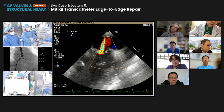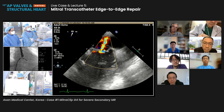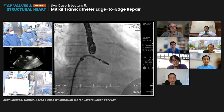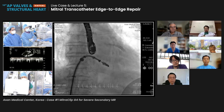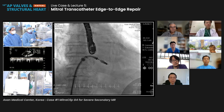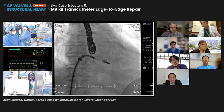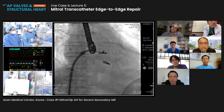Dr. Kang? Yes, we detached the first clip, as you can see in the angiography. We checked the pressure gradient of the transmitral valve. It was 2 millimetres of mercury, very low. As Dr. Kim and our panelists recommended, we selected the NTW for the second clip for the functional segment of the central region. Now I am in the LA with the NTW.